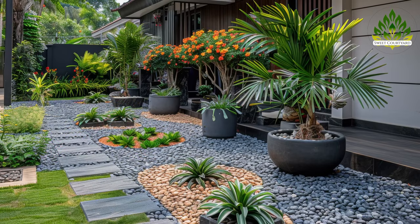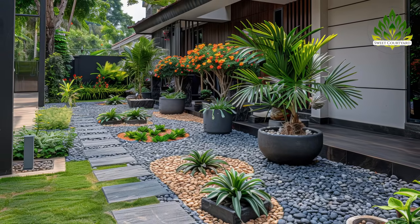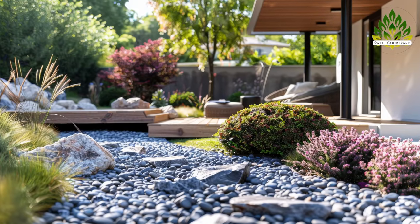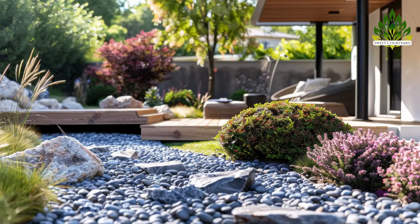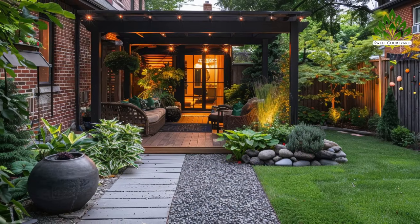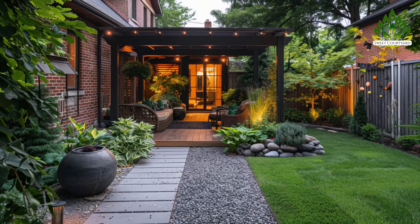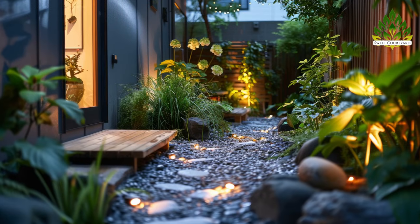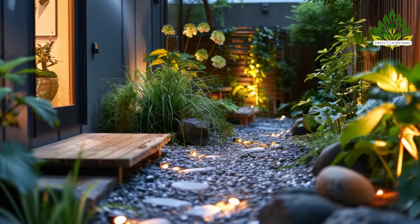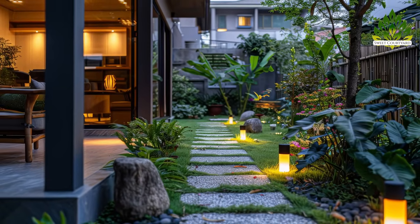Installing a small patio or deck area can significantly expand the functionality and appeal of tiny front yards, providing a versatile space for outdoor living and entertainment. Whether constructed from wood, composite materials, or stone pavers, these hardscape features offer a solid foundation for furniture, grills, and decorative elements, transforming compact outdoor spaces into cozy gathering spots.